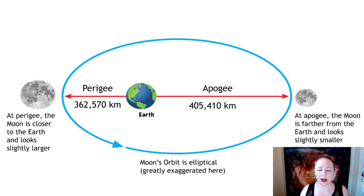But why does the moon change in size? It's not the physical moon that's changing, it's its distance. If you put something towards you, it looks bigger. If you move it away from you, it looks smaller. Same thing happens with the moon.